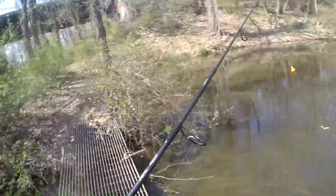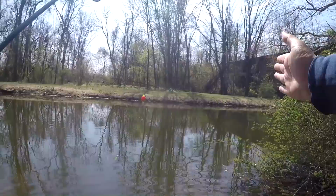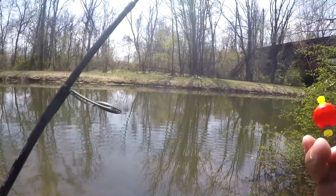I think I am indeed going to be adventurous and start walking. I'm going to take this float out and start casting towards the canal, and I'm going to show you guys that suspended jigging is not the only technique that you can use for this wonderful soft plastic.